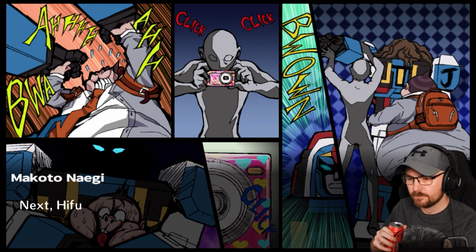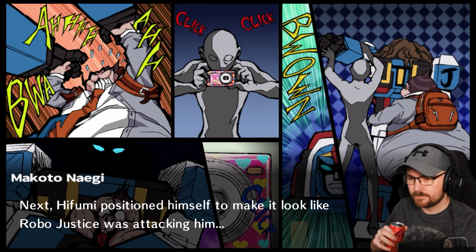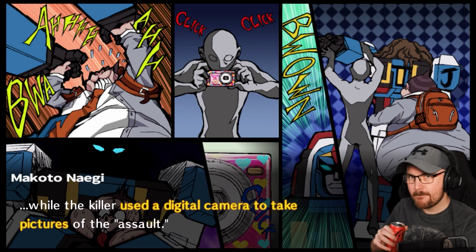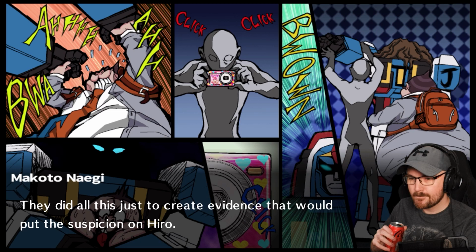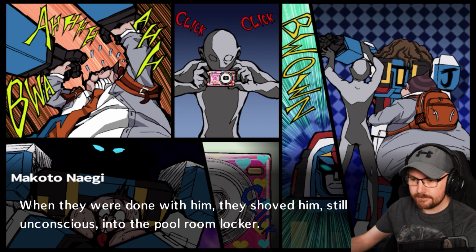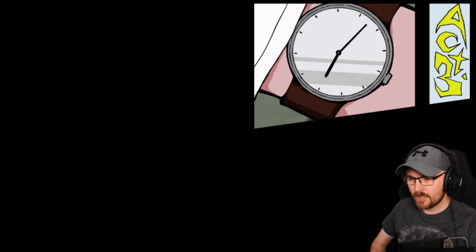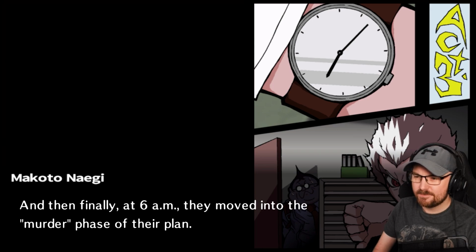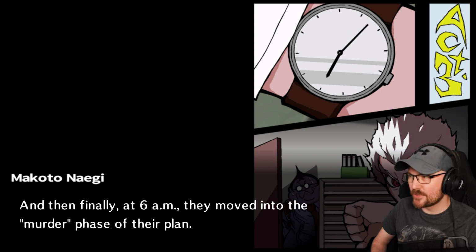Nice. Next, Hifumi positioned himself to make it look like Robo Justice was attacking him, while the killer used a digital camera to take pictures of the assault. They did all this just to create evidence that would put the suspicion on Hero. When they were done with him, they shoved him, still unconscious, into the pool room locker. Which is really weird. Like, how would they expect us to... Finally, at 6 a.m., they moved into the murder phase of their plan. I feel like Hero, they didn't really know what to do with him because they couldn't kill him. They probably should have done, actually. But then again, no, that wouldn't have helped the cause.